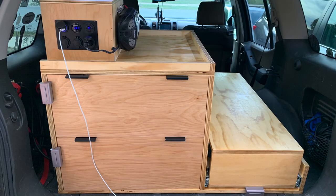Obviously now, instead of having to pack in and out a bunch of different Plano crates and storage bins and all that stuff all the time, now I just have a permanent drawer system. It's got two drawers on the left. It's got a big slider on the right. In the back of the slider, I actually have all my recovery gear in a little cubby that's built into the back of that. Like I said, I've got my grill inside of the slider, and then on top of it is where my fridge sits.